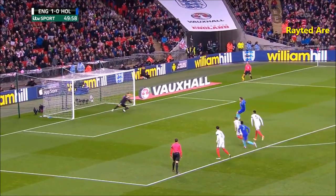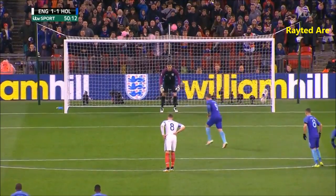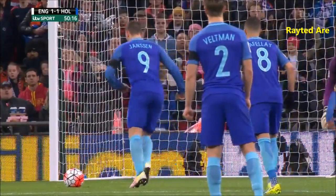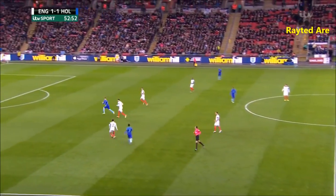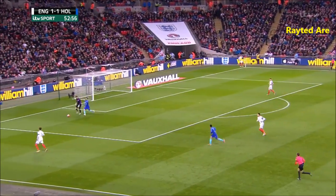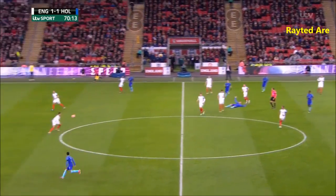First international start, but Vincent Janssen is coolly on the spot for Holland. And they're on terms. That's a great pen, isn't it? Look, top corner. There's not a keeper in the world when you're trying to save a penalty. He's going to dive into the top corners if you've got the... Forster. Just a bad... We've been keeping Stones out of the team recently. He and Funes Mori.